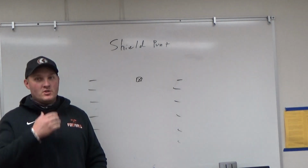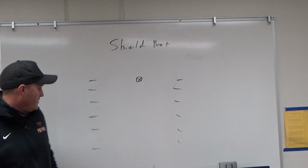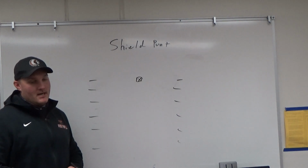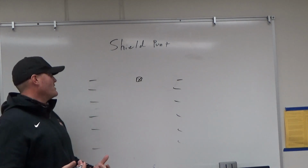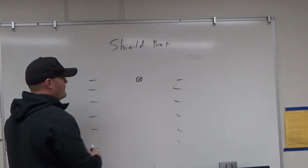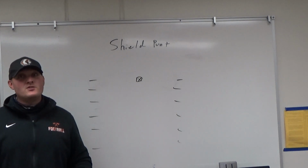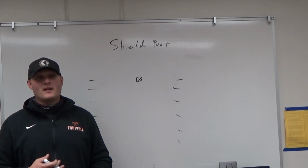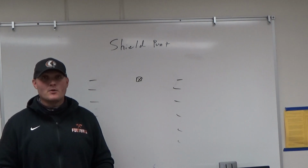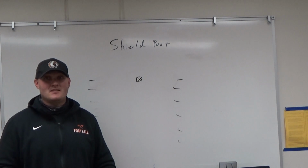So, with the shield punt, I put this in easily about 5 or 6 years ago. We were having issues with the conventional punt, how everyone's kind of foot to foot and creating that little kickback and jab. I started doing more and more research, and the shield punt just seemed like something we could do. We had a lot of athletes, linebacker and running back types, guys that could get down the field quick, guys that could tackle, safety type guys.